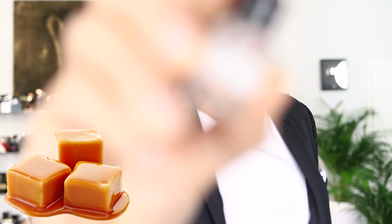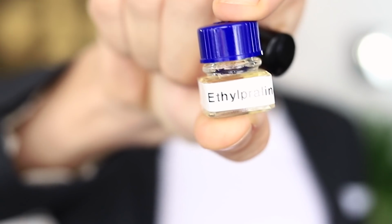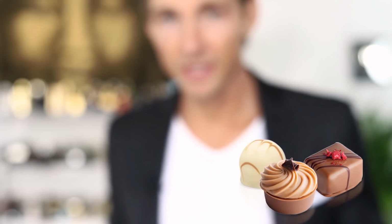And so we of course have a lot of synthetic substitutes that smell like, for example, caramelized sugar. This thing is called ethyl maltol and this thing smells like caramelized sugar. Or this, for example, ethyl praline, like the name suspects already, smells like praline, all right? So we of course have synthetic sugary stuff like that.